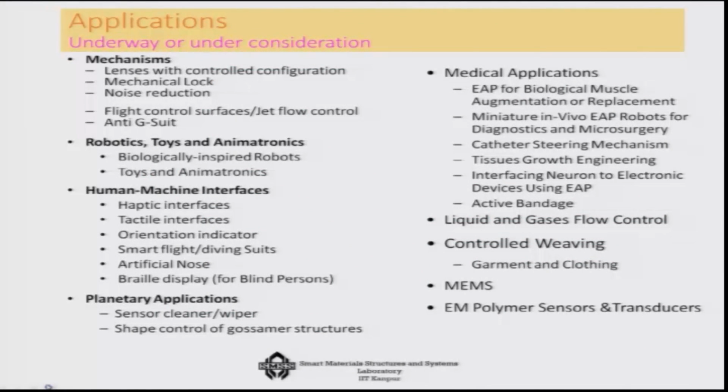So, if I try to bring all these applications together, we will see that one good application is in terms of mechanisms. It can be used for lens controlling, for mechanical lock, noise reduction, for flight control surfaces or anti-G shoots. So, for all sorts of mechanisms you can use this. You can use it for robotics, like I showed you the example of the walking robot, biologically inspired robots, toys and animations. You can use it for human machine interfaces.